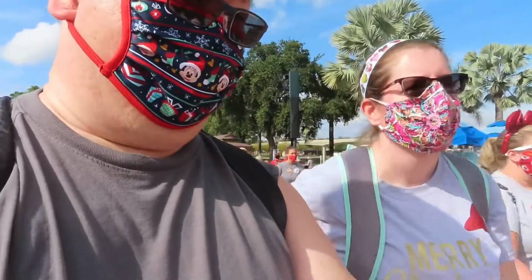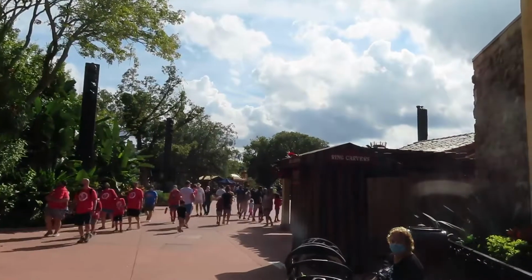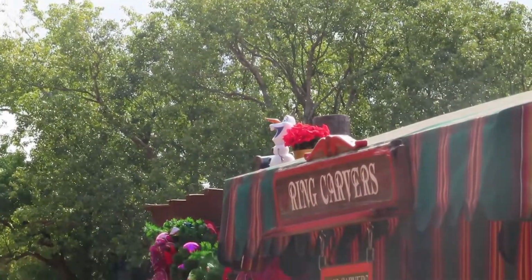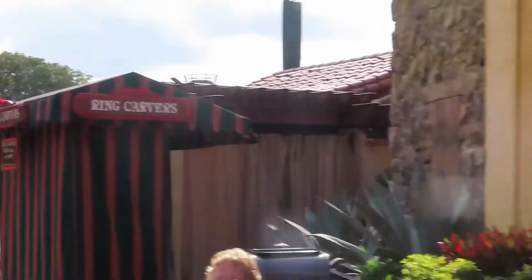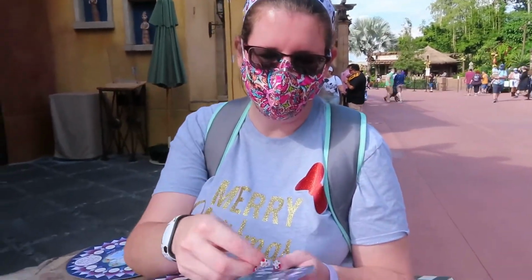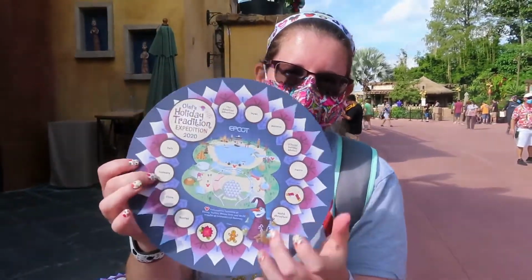We're now entering the Mexico Pavilion. Let's see. Festive poinsettias can be found throughout Mexico in abundance during the holidays. So I think we're gonna find an Olaf with a poinsettia and his sleigh. I agree. So as you can see over there, there's Olaf holding some flowers. I think they're poinsettias. Yay!